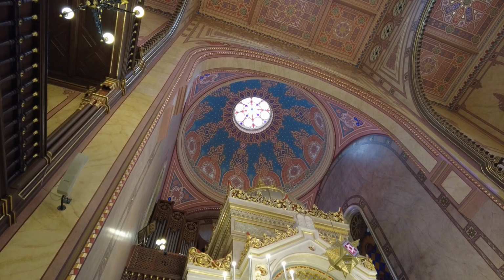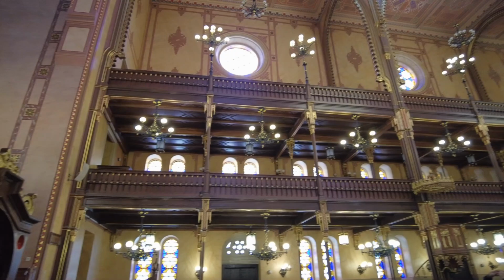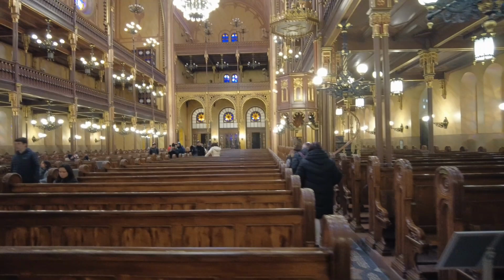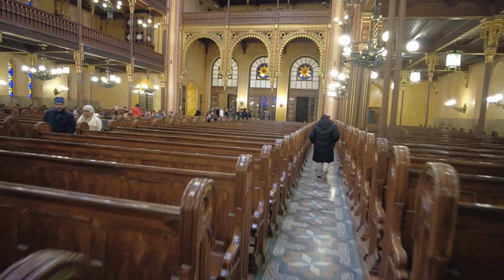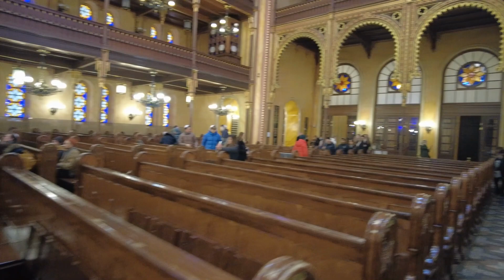I still don't know what that big star thing is up there, but that's interesting. And the stained glass is amazing. On every level they have different stained glasses. And that's not an organ back there, that's just like a place for sitting, I guess? Alright. Maybe what I'll do is I'll do this in three separate pieces so you can see the synagogue if you want to, or the cemetery, or the museum. Wow, pretty amazing. That chandelier's pretty cool too.